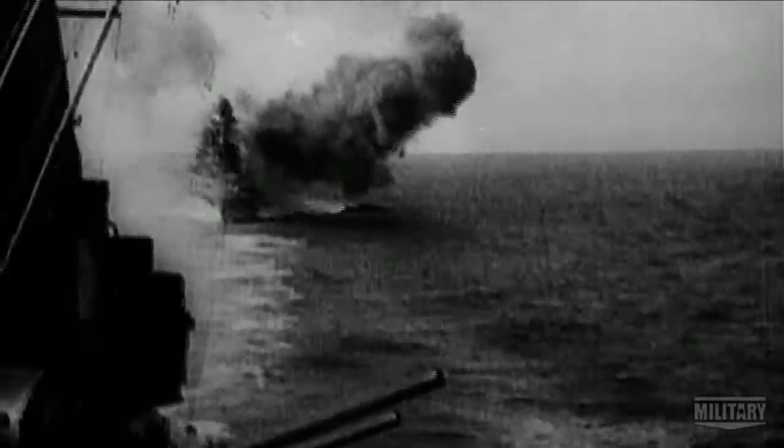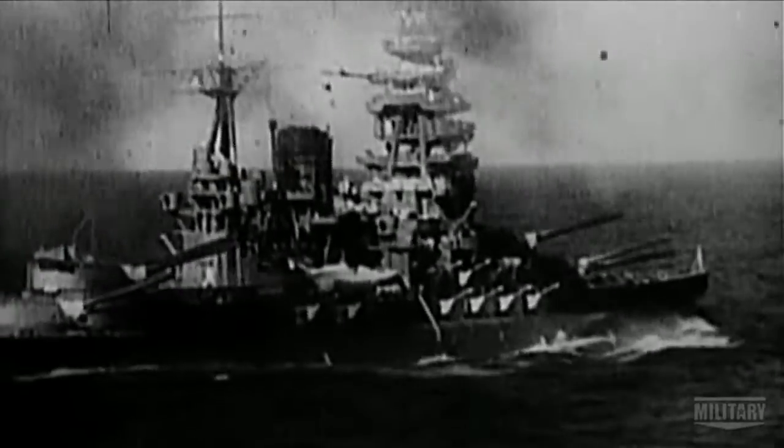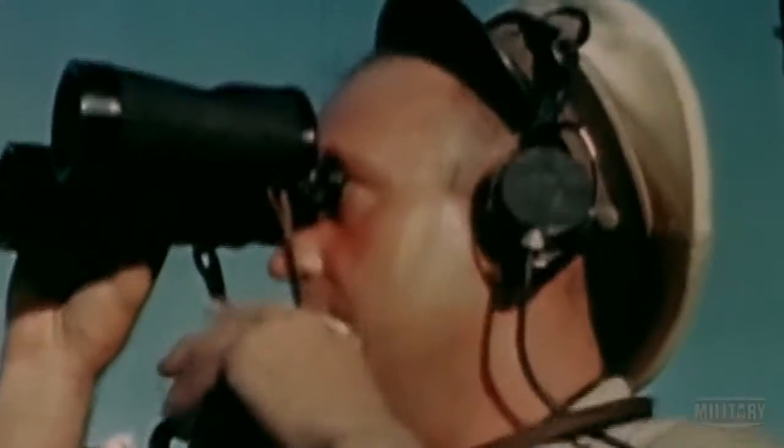October 25th, 1944. Alone off the Philippine coast of Samar, the U.S. Navy's small task unit Taffy 3 is under attack. Outnumbered and outgunned by the powerful Japanese Center Force, Admiral Clifton Sprague orders his ill-prepared fleet into action.